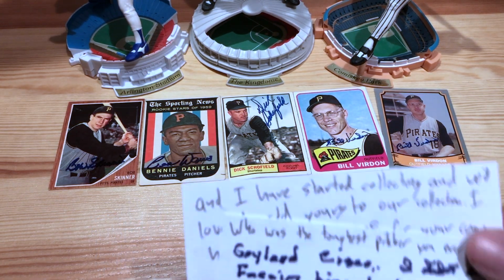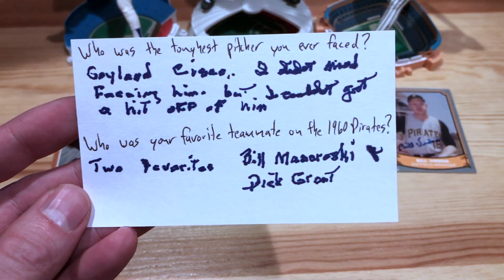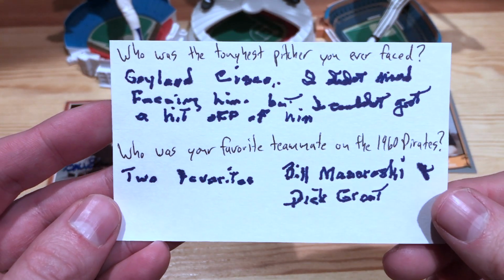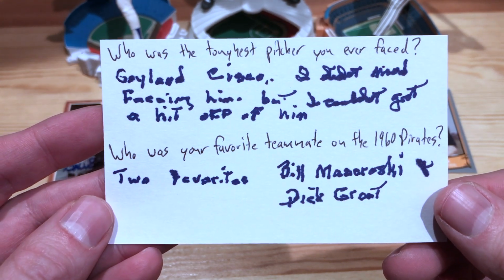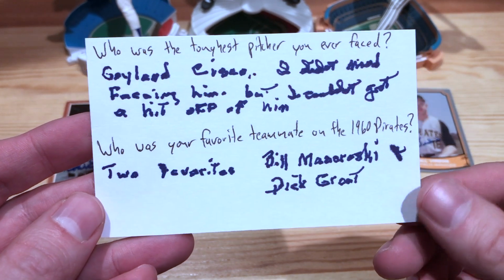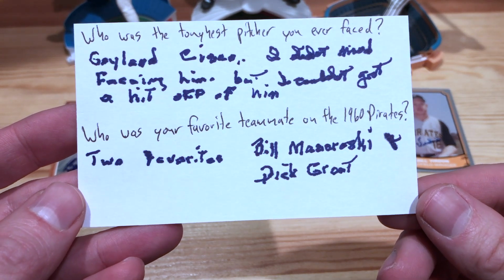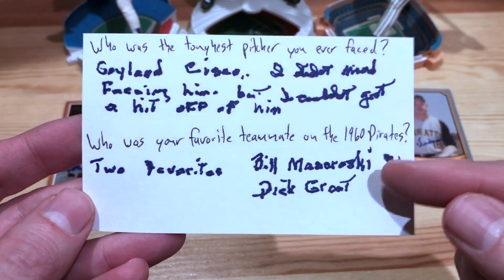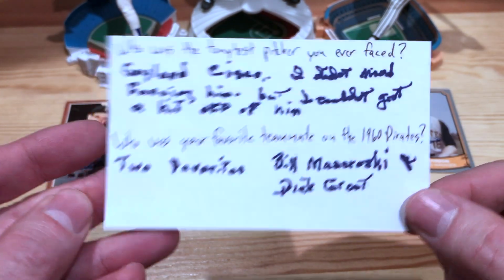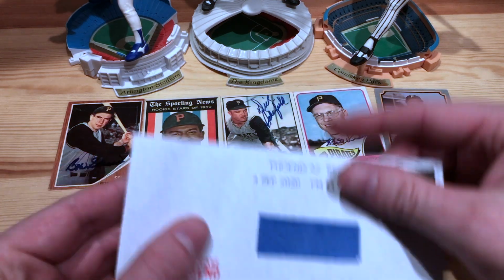And then he answered a couple questions for us. Who is the toughest pitcher you ever faced? Gaylord Perry, I believe. I don't mind facing him, but I couldn't get a hit off of him. Very nice. And then, who's your favorite teammate on the 1960 Pirates? 2 favorites, Bill Mazeroski and Dick Groat, who formed the awesome double play combo. Mazeroski was the second baseman. Dick Groat was the shortstop. So very nice there.